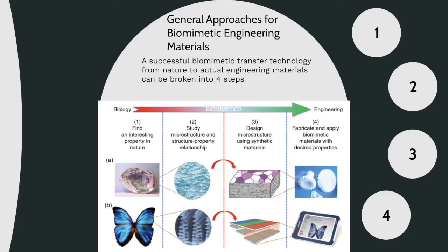Okay, so I think you get the idea from the table. I'm just mentioning the idea. So first, we can see 4 steps: find the property in nature, study the microstructure, design the microstructure, and then fabricate. That's only 4. Okay? We can see later. And these are 2 processes which I will explain later on.